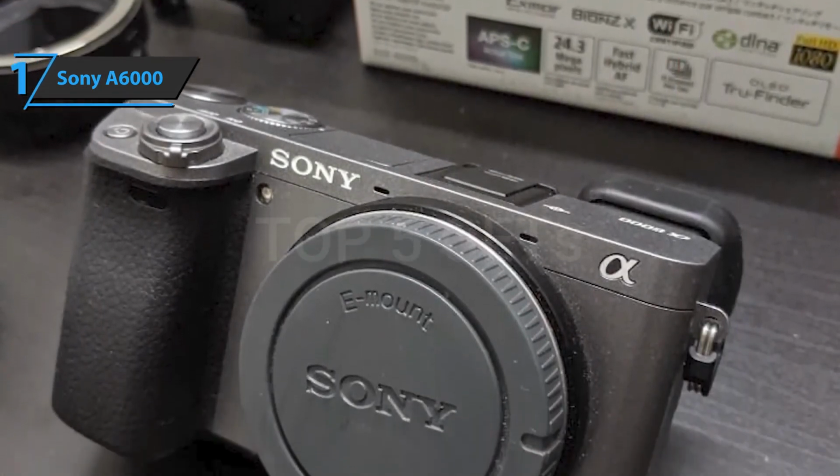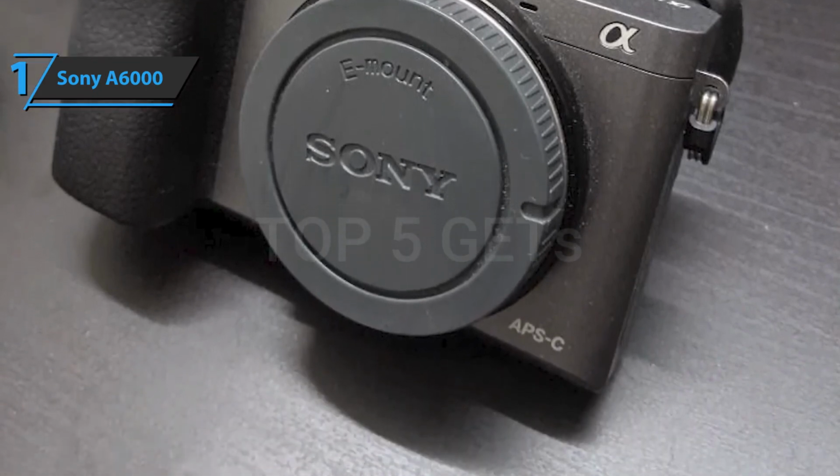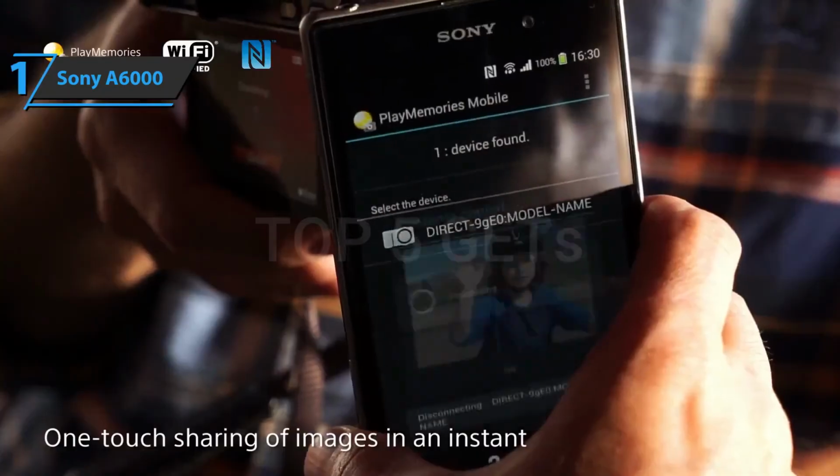demanding users who plan to invest in lenses and take their photography to the next level but don't want a big, heavy camera. In short, this device delivers premium performance, high durability, all wrapped up in the best possible price-quality ratio. You wanted the best?